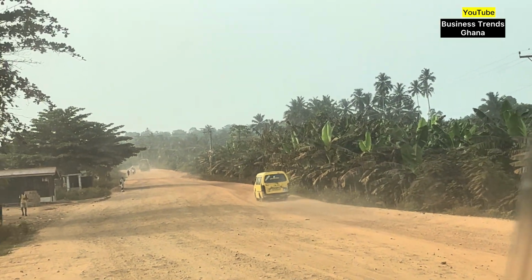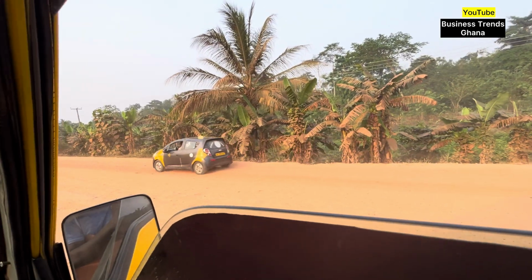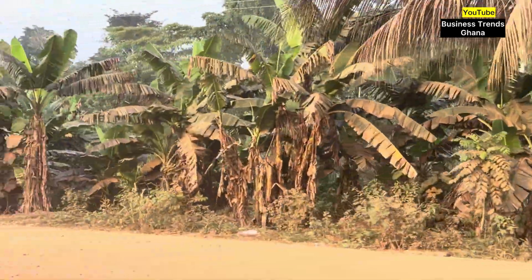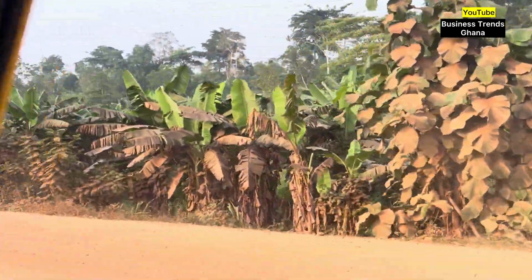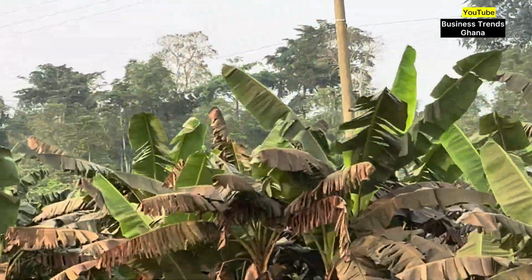So you can see how noisy it is inside the car. If you join public transport, you don't have a choice. You have to endure whatever they give you. You can't have a peaceful, noiseless ride, or they're going to disturb you a lot.